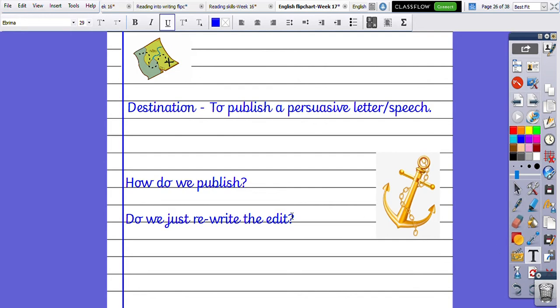How do we publish at Waterside? We publish by writing our best version of our piece. So that includes things like handwriting, up-leveled vocabulary and spelling. It's our very, very best piece to end the week that we want to show our teachers. We don't just rewrite the edit, we are constantly editing the edit. I know that sounds strange, but we are editing the edit as we go, because there will still be some that we have maybe missed or that we can improve even further.